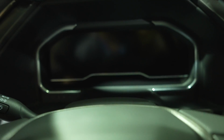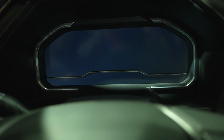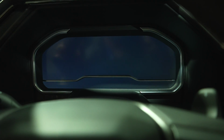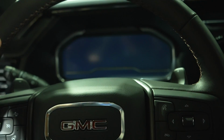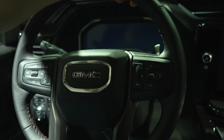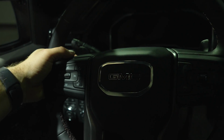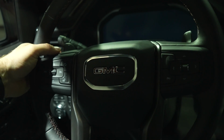Coming up to the instrument cluster, it is 100% digital, as you can see. Very customizable. You can program it to monitor different parameters of your choosing. Coming back to the steering wheel, very nice leather wrap steering wheel. It does have metal paddle shifters, which is pretty sweet.